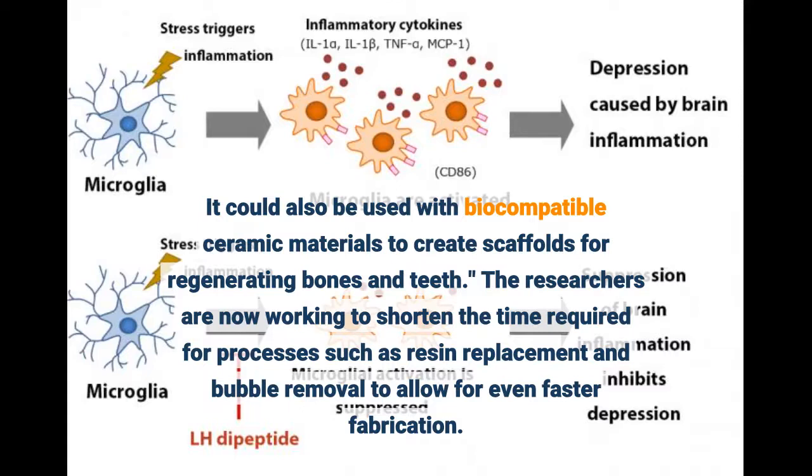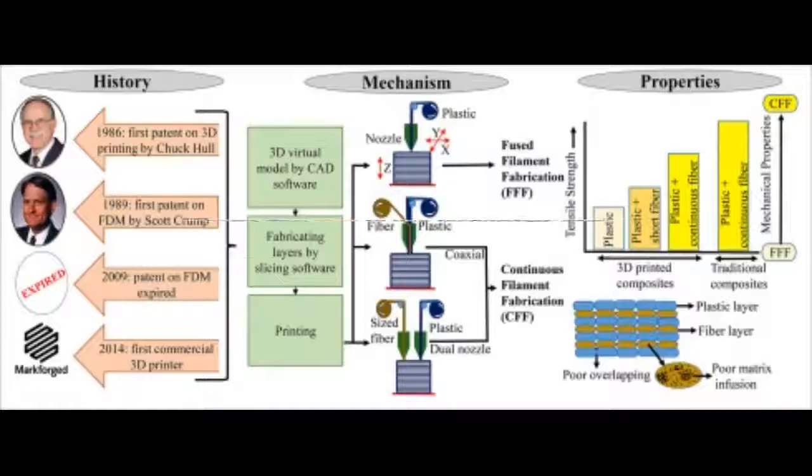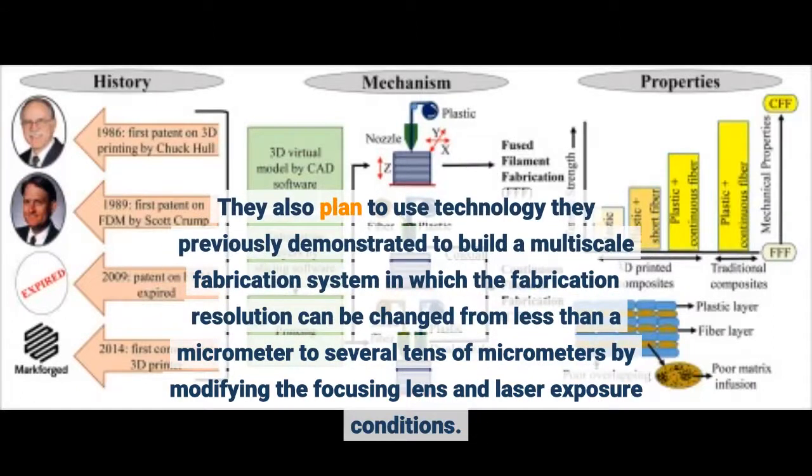The researchers are now working to shorten the time required for processes such as resin replacement and bubble removal to allow for even faster fabrication. They also plan to use technology they previously demonstrated to build a multiscale fabrication system in which the fabrication resolution can be changed from less than a micrometer to several tens of micrometers by modifying the focusing lens and laser exposure conditions.